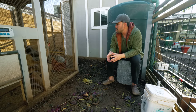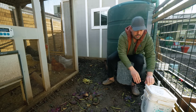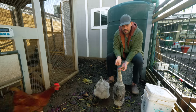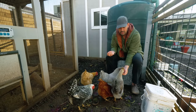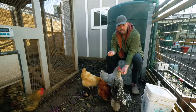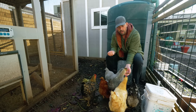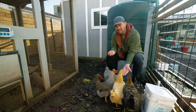The thing I would say is the cream Legbar, Rufio, she really has absolutely lived up to her reputation as an independent sort of foraging hen. And that is what she is. She doesn't really like to hang out. She does not like to be grabbed, and she's quite fast, and she'll make sure that you can't get a hold of her. She also tends to be one of the most aggressive hens here when it comes to stealing snacks. She wasn't for a while.